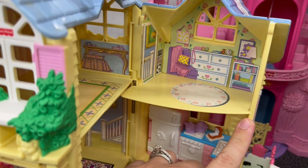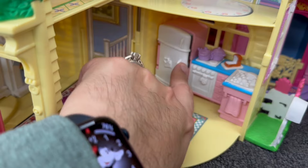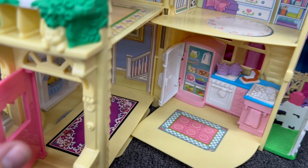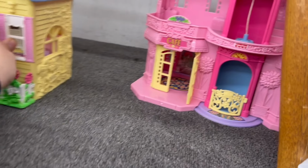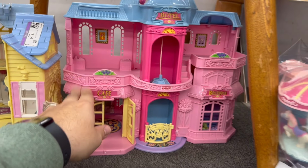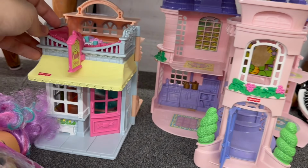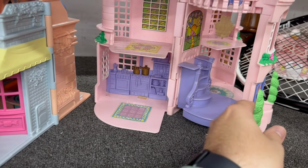How fun is this? This is totally giving me, I think, probably 90s, I want to say. Look, even the little fridge opens up, and all the little tools in the kitchen, and everything was just absolutely so precious, you guys. And my deep dark secret is that I always wanted to play with a dollhouse when I was a kid. Growing up, I was always wishing that I could play with a dollhouse. So it's just so cool to see this.